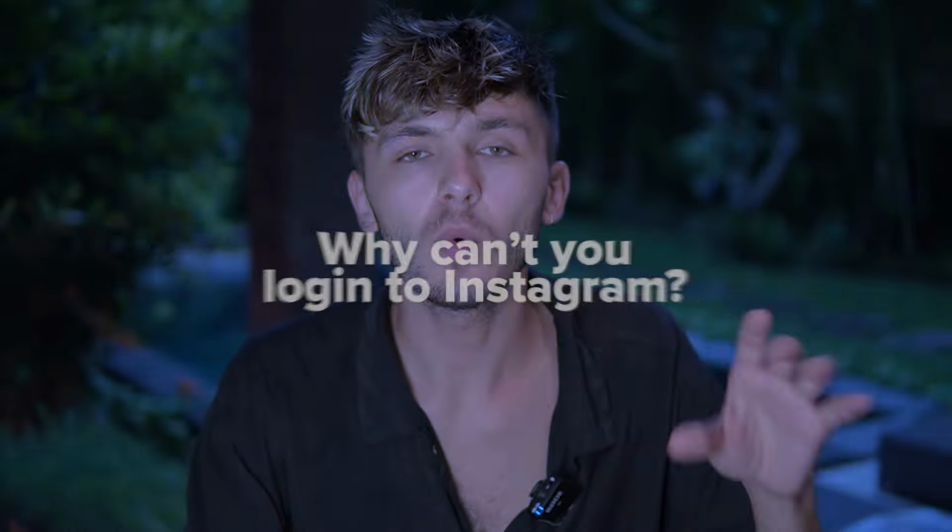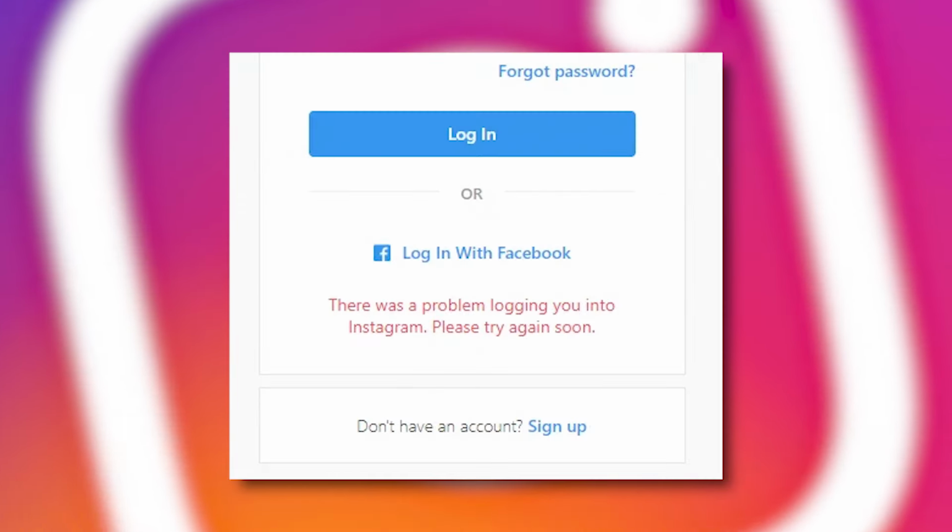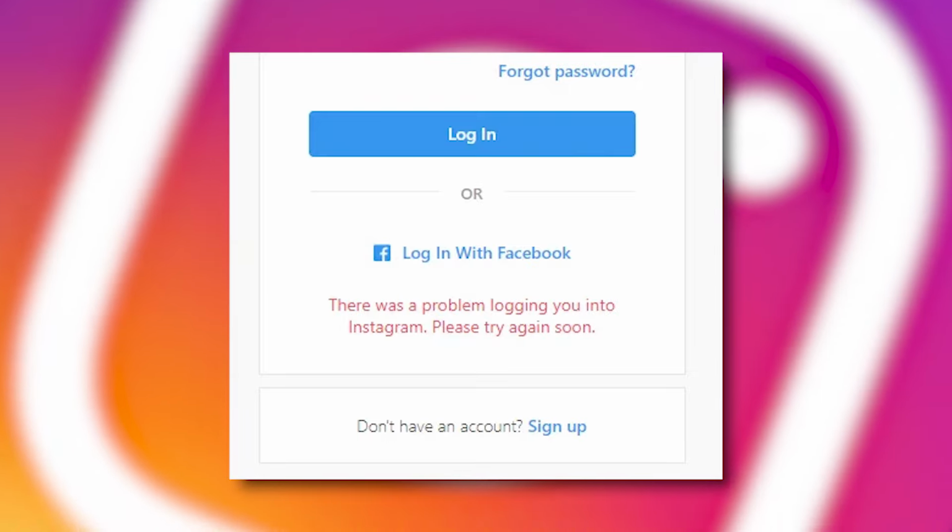Back to the video. First of all, why can't you log into Instagram? Well, if you're using a third-party app, this is against Instagram's terms and conditions, so they most likely flagged your account and potentially put you on a ban for a few days. Most of the time when Instagram freezes an account and you get "Sorry, there was a problem with your request," or "There was a problem logging you into Instagram, please try again soon," it's because they put your account on freeze and you just need to wait a few days. Another reason is that Instagram just could be down right now, so again, it's just a waiting game.